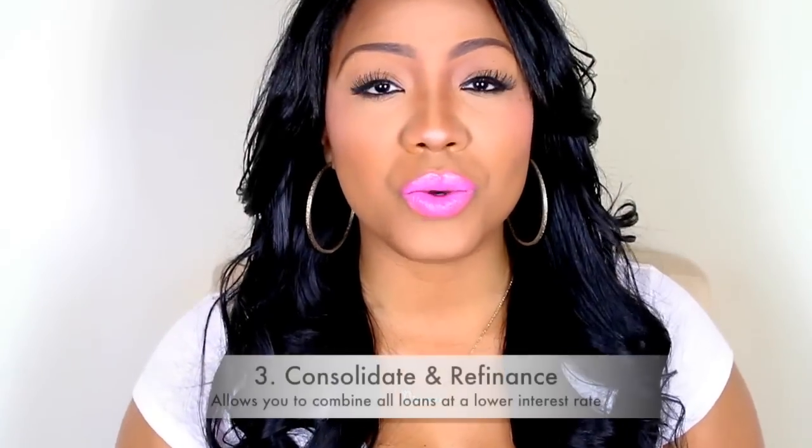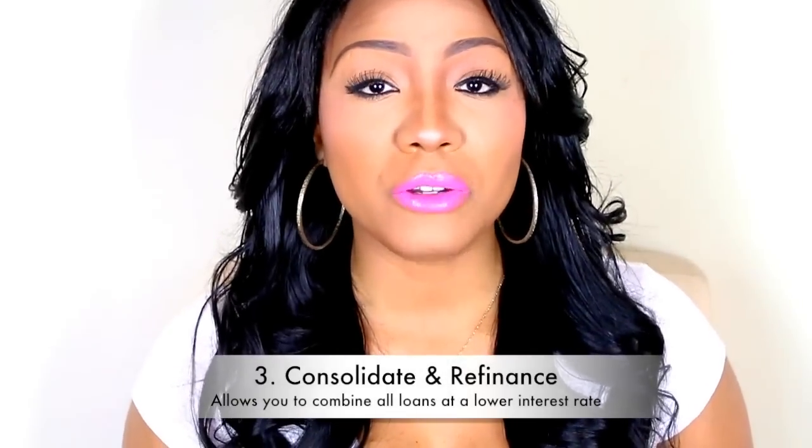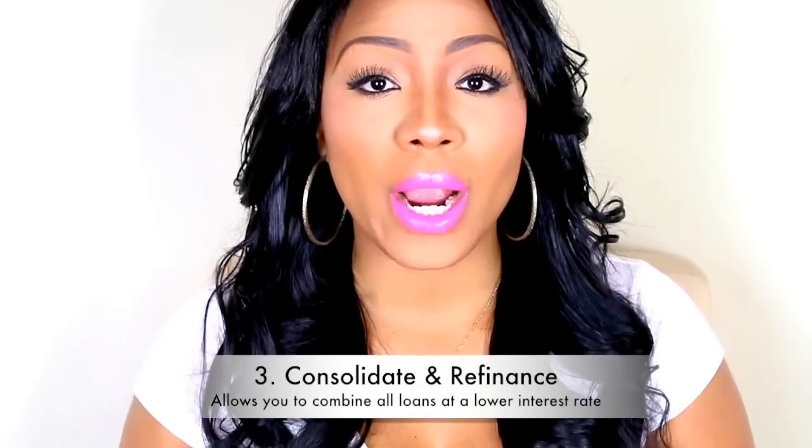My third tip is to consolidate and refinance. But it's very important that when you do this, make sure that you're only consolidating and refinancing for a lower interest rate. Because once you are able to consolidate all your loans and refinance for a lower interest rate, not only is it going to be easier because you're paying down one bill per month, but it's also going to be cheaper because you're going to be getting a lower interest rate, which is going to allow you to pay it off much quicker than if you were paying all your separate loans at a higher interest rate.